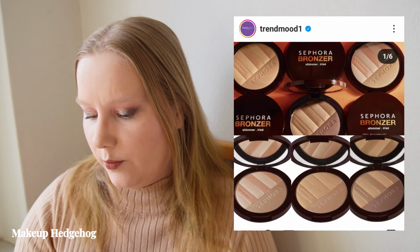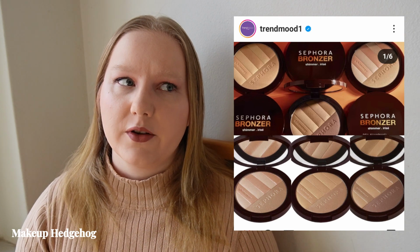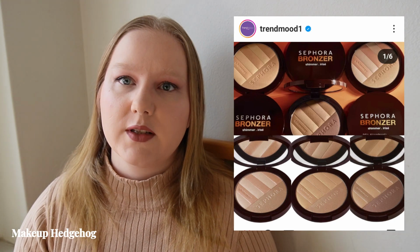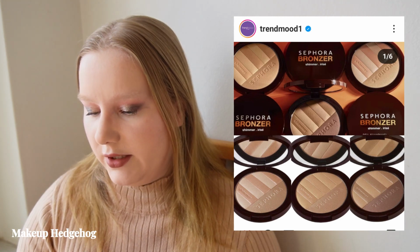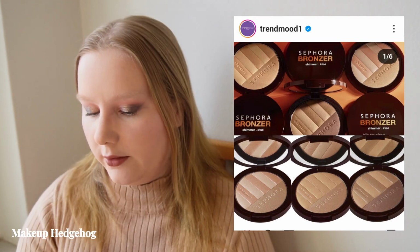Because like I said, the last one that I will mention from this, and this is actually something that is apparently available in some European Sephora, is their bronzers, and I was initially a bit confused because I did remember that I just spoke about new Sephora Collection compact bronzers in my previous video, but these are apparently shiny ones. The previous ones that I discussed in my last video were the matte ones, and now they have brought out these glowier ones, and actually Trendmood has put out an image where they have the matte ones and the shiny ones together.